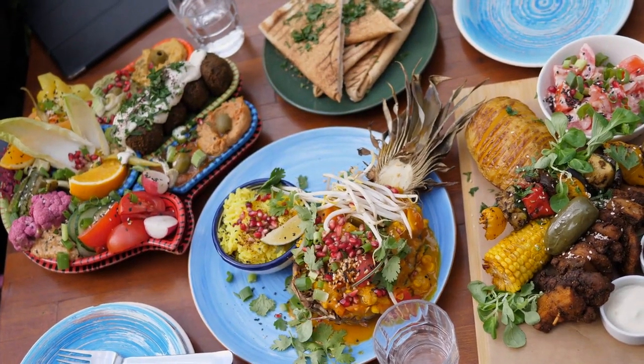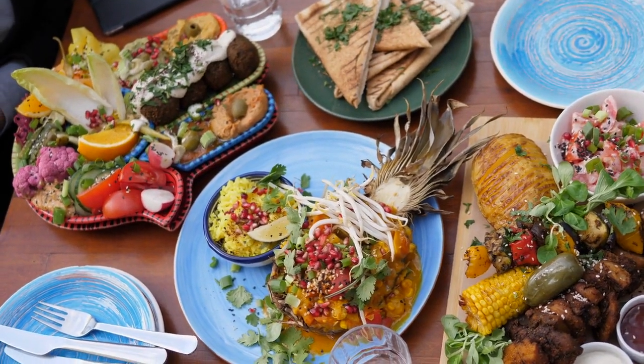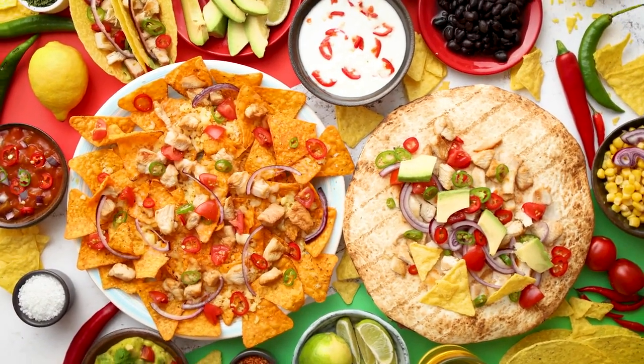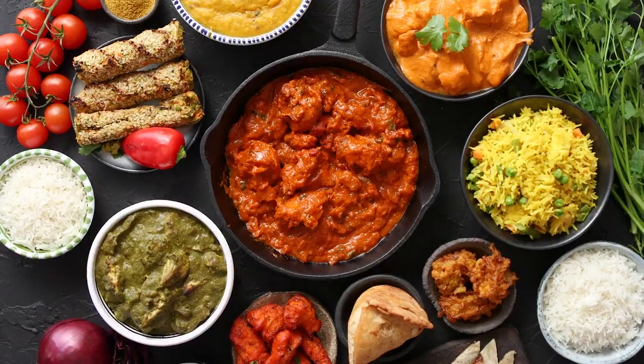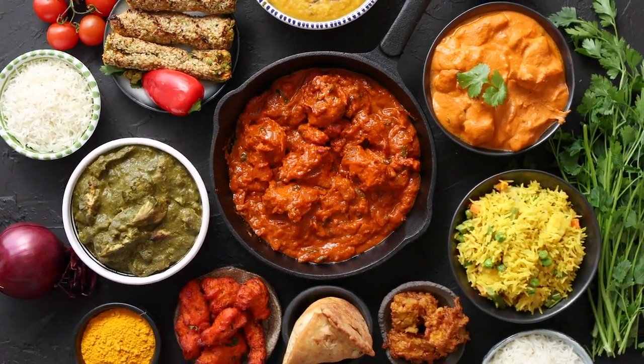Ethnic cuisine. Explore various ethnic cuisines as they often offer keto-friendly options. Mexican restaurants, for instance, are known for their fajitas and grilled meats, which can be enjoyed without the tortillas and beans. Indian cuisine offers tandoori dishes and curries that can be low in carbs if you avoid rice and naan bread.